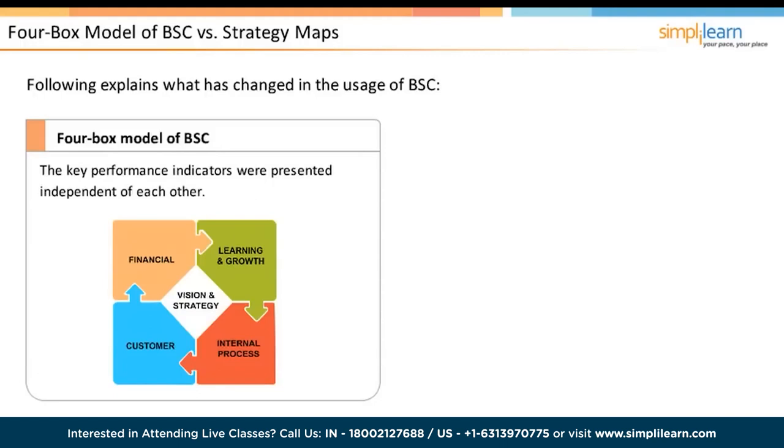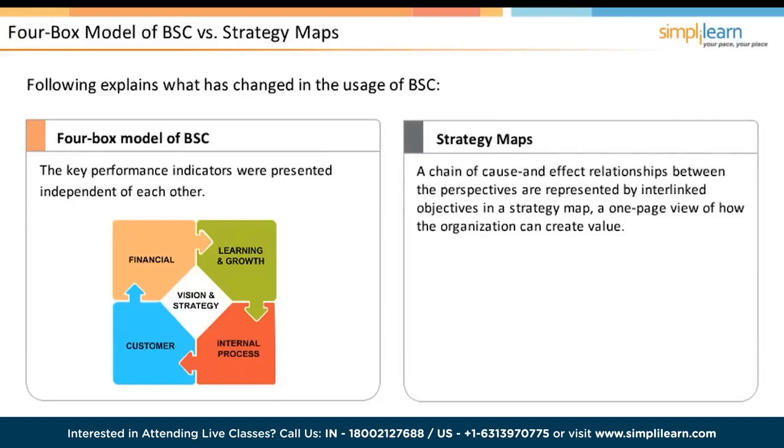A map of interlinked objectives from each perspective is created. These objectives represent the performance drivers, which determine the effectiveness of strategy implementation. This is called a strategy map. The function of a strategy map is to outline what the organization wants to accomplish and how it plans to accomplish it. The strategy map is a one-page view of how the organization can create value.